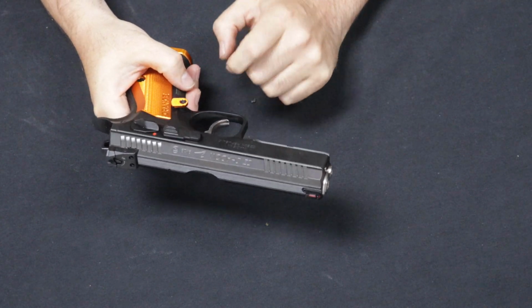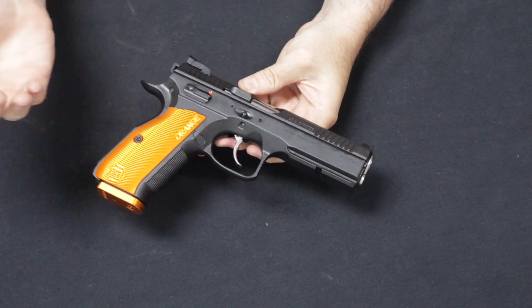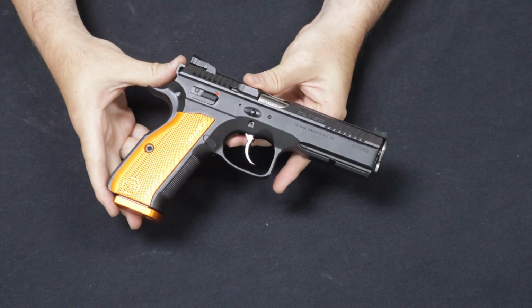So they are beautiful handguns. You have an adjustable magazine release as well. So it would really serve a lot of people well for competition shooting. So anyway, not much else to say about it, but that is the CZ Shadow 2.